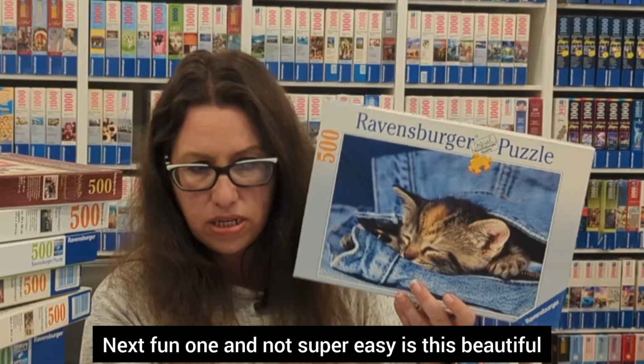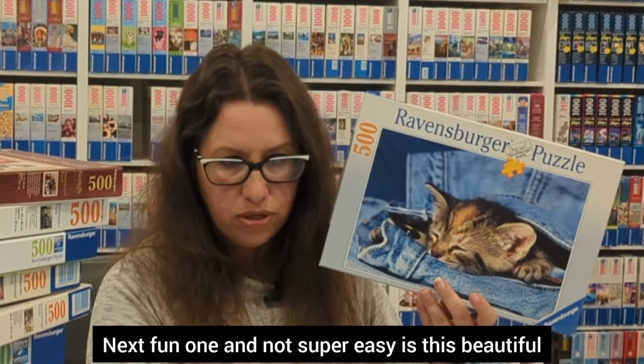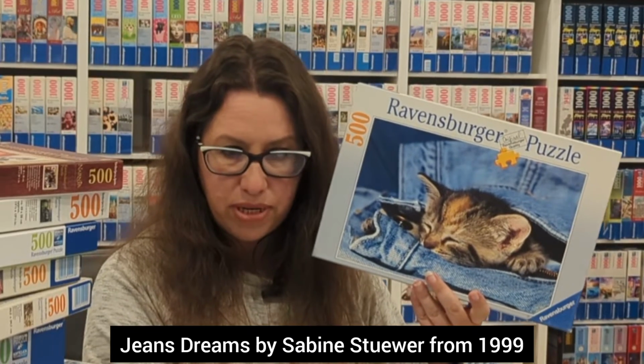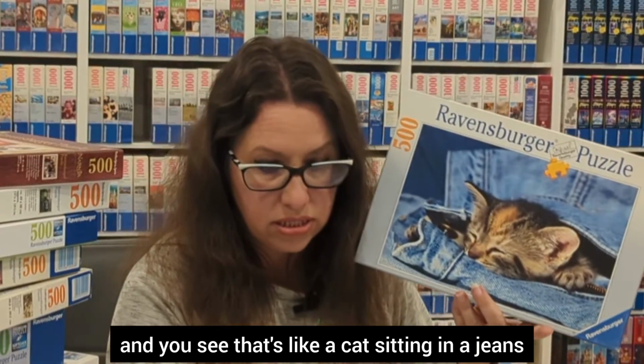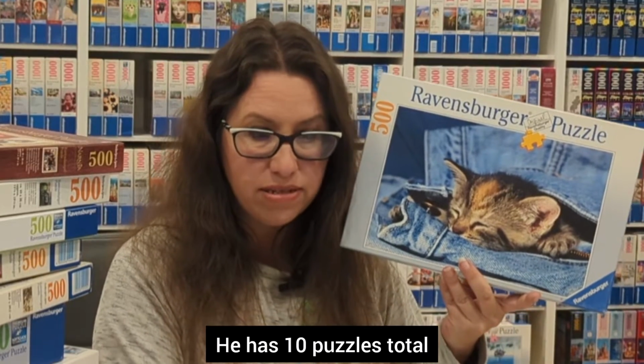Next fun one, and not super easy, is this beautiful Jean's Dreams by Sabine Stewart from 1999. You see that's a cat sitting in a jeans, and I just want to tell you how many she has. She has 10 puzzles total.